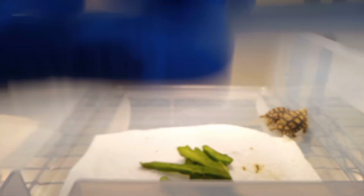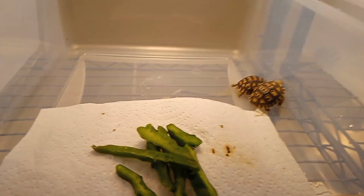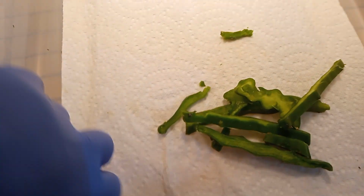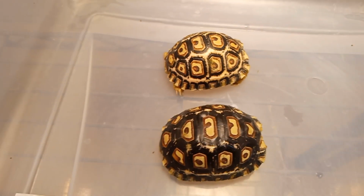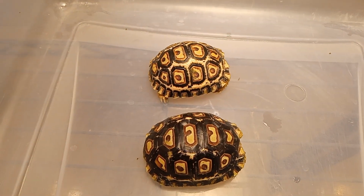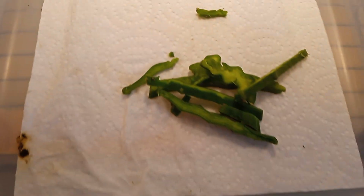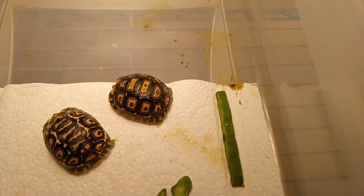So I cleaned all the tortoises already, but as soon as you put them in here, they poop. Let me bring them over here so you can see what they look like. I washed them. I scrubbed them with a little toothbrush, and I gave them cactus today. They had calcium yesterday. There's the other two over here, but look at that. Look at the poop, and I just changed it right now.